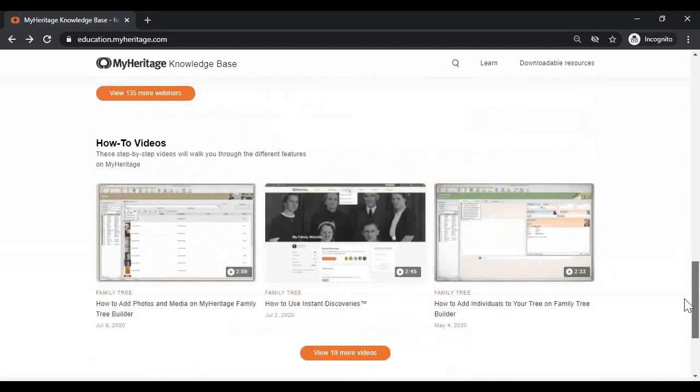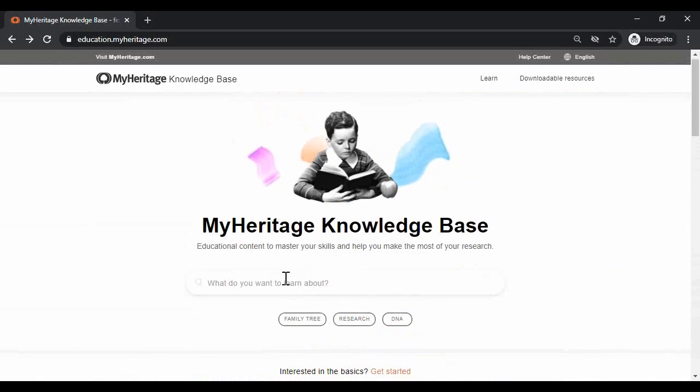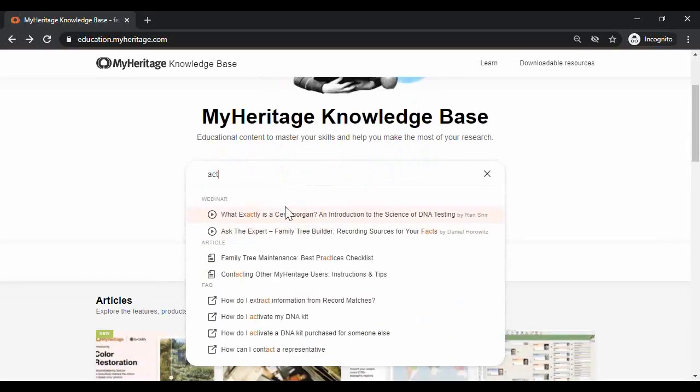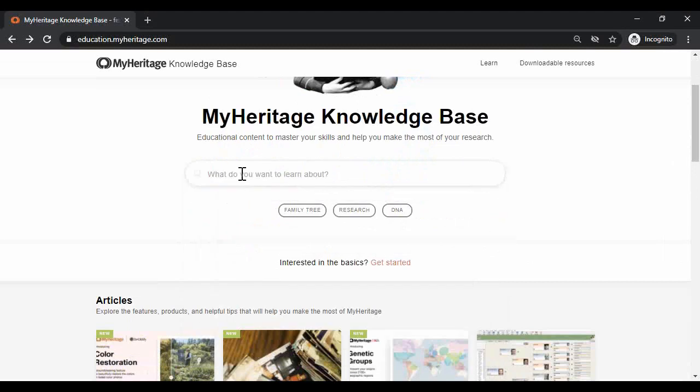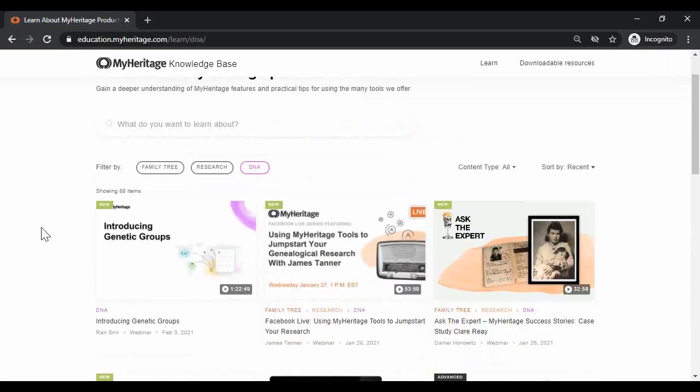Okay, now I'm not going to do that now. I'm going to just go to the very top of the page, and I'm going to ask for another thing. Let's say I wanted to learn about this. One second. Okay. I actually wanted to go into the DNA part. So I'm going to click on DNA here, and MyHeritage should bring me all the material available through DNA.